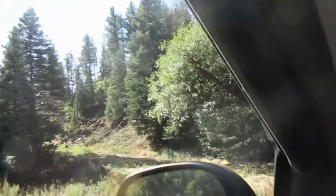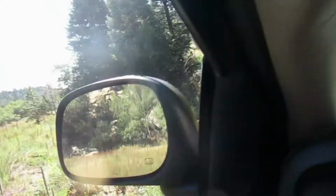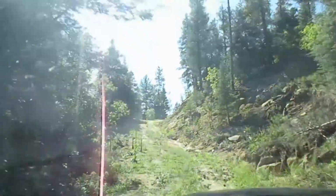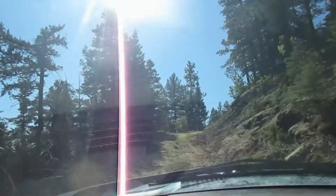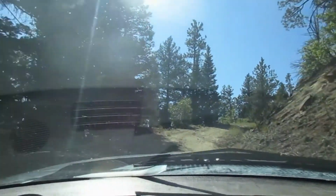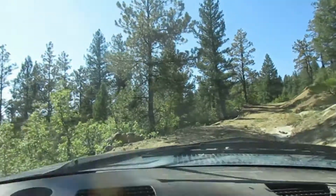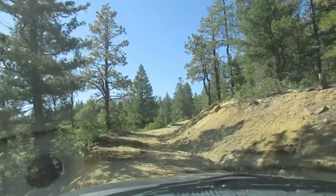Go back up to the top. Missed the road there a bit. Like I say, there's another valley on the other side of the property. It's neat over there too. We're going back up to the site on the property with the power sitting right there on it.